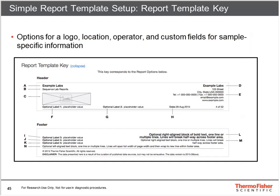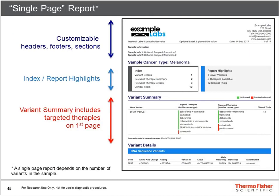Then we have a report template key that allows you to customize, put in your own logo, your lab name, address, and some other flexible labels that could either be standard text that you have on every report or dynamic fields that you could fill out as you bring in each BCF file. So as you can see, all of this customization then brings you to the report template. As I showed before, this is all the customization that we put into this report.